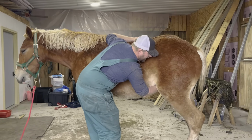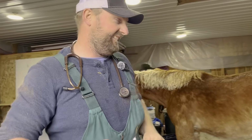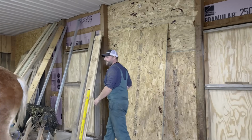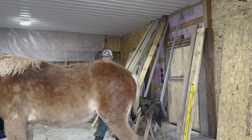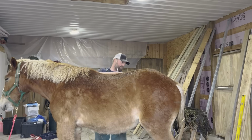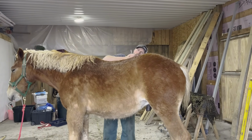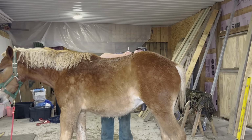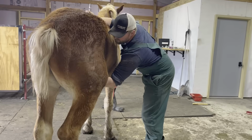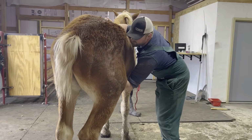We'll push the gate over. Do you know why he went to auction? I'm guessing this is why. The one's pretty relaxed. I can feel it real easy. But a lot of these, sometimes the Amish will just do that, where they're like, oh, cryptorchid, sell them quick. There's no scar tissue or anything, like they maybe already took one of them? That's what I'm feeling here.